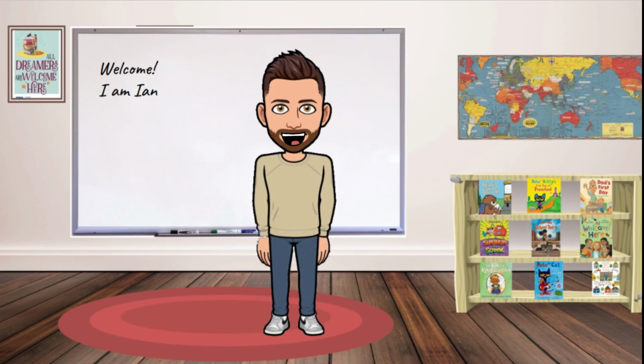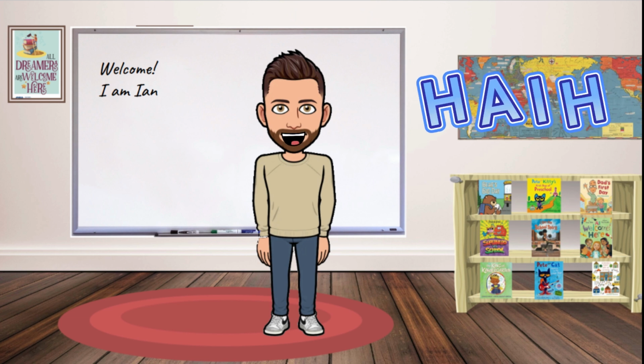Today we're diving into AI literacy and the importance of using AI ethically and responsibly. I want to introduce to you a practical approach called the HAIH model.